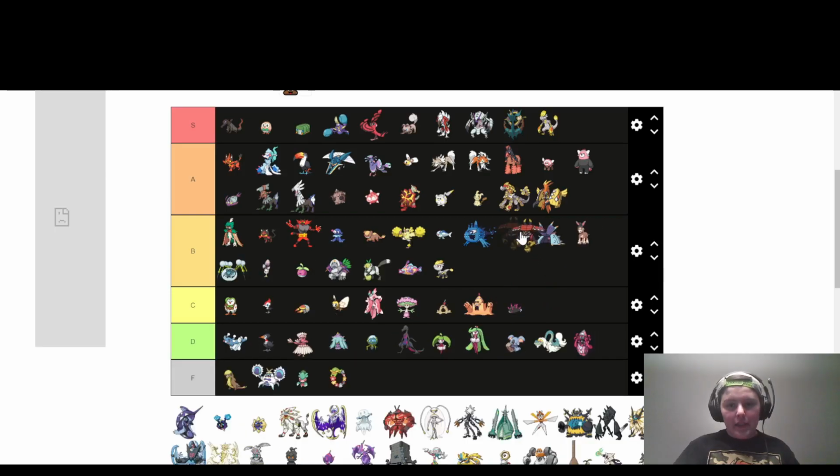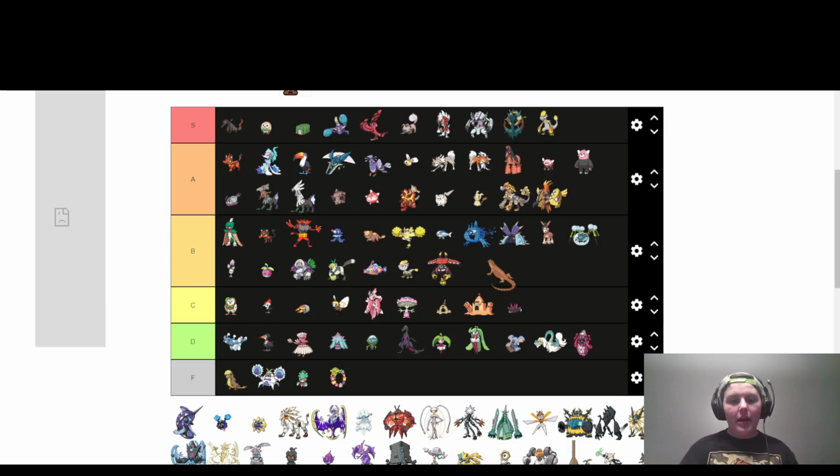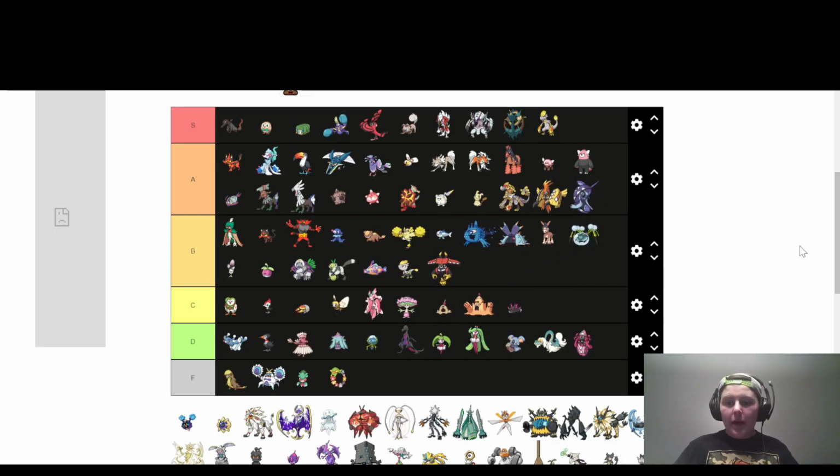Tapu Bulu, this is a good one. I enjoy that this one is a little bit more subtle. I want to still be able to see the animal there, but rather than just having a shell around it, I like that it's actually got a ring in its nose like a bull, and the horns kind of stick out from the wooden shell thing that it has on its head. Really, really unique design.